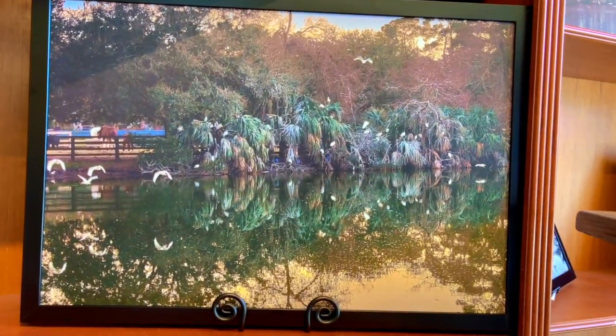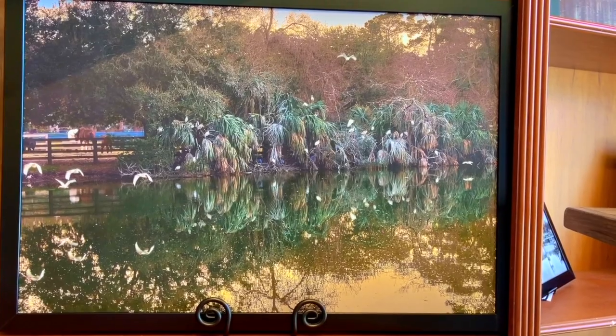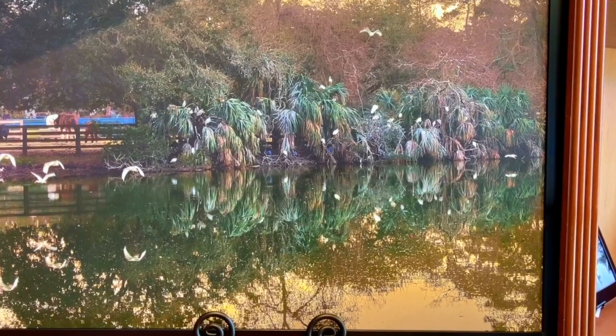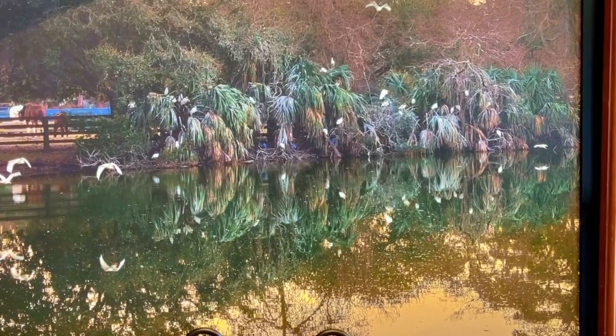This is the third one I took. This is a morning shot just about dawn. And the sun's coming up. And they all start to leave the area. And off they go, flying the coop and saying, have a good day. See you tonight. I can even see the horse in the background over there. This is such a great spot.